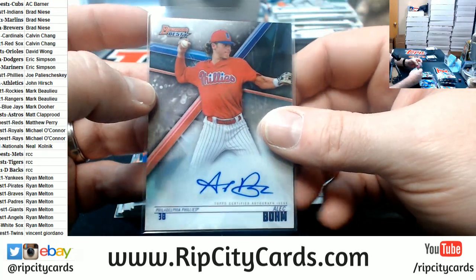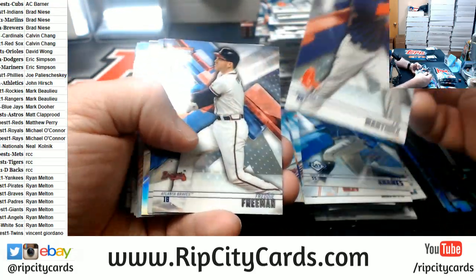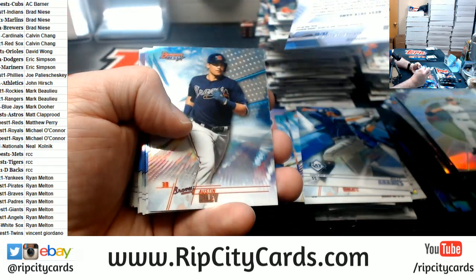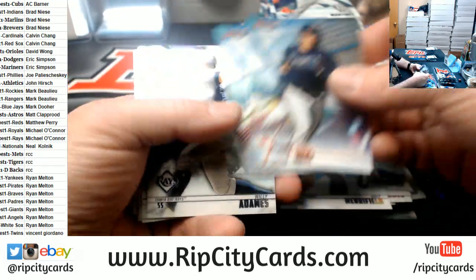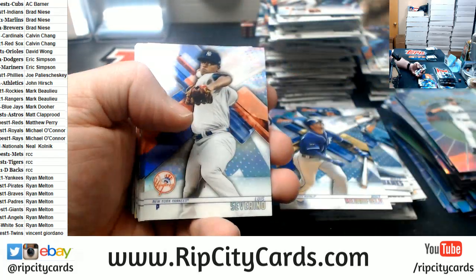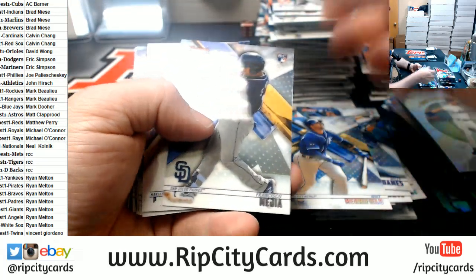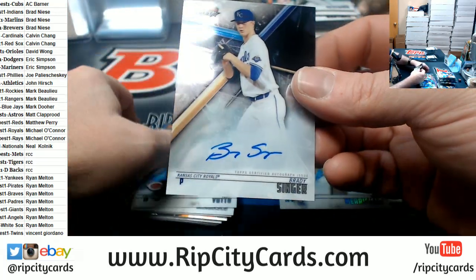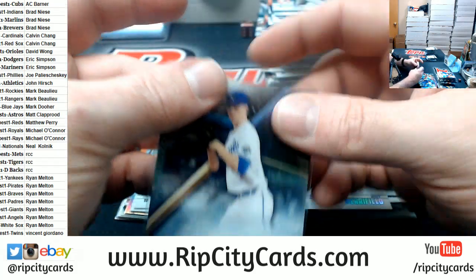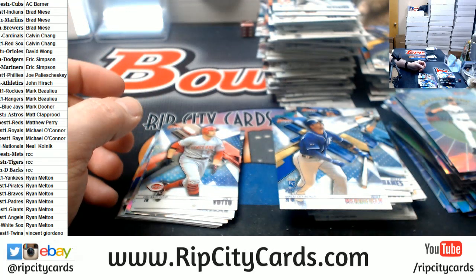Boom Phillies auto. Acuña. Romero rookie. Merrifield refractor. Willie Adams rookie. Benintendi cracked ice for the Red Sox. Torres rookie. Mejia rookie. Brady Singer, Royals. Autograph fanciness. Oh, Madrigal. So I need a Madrigal. I need a Groshans. And then I need a Dodgers 101.